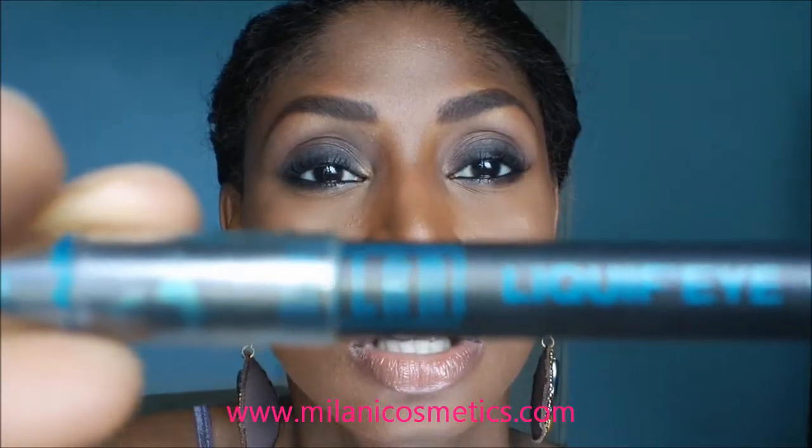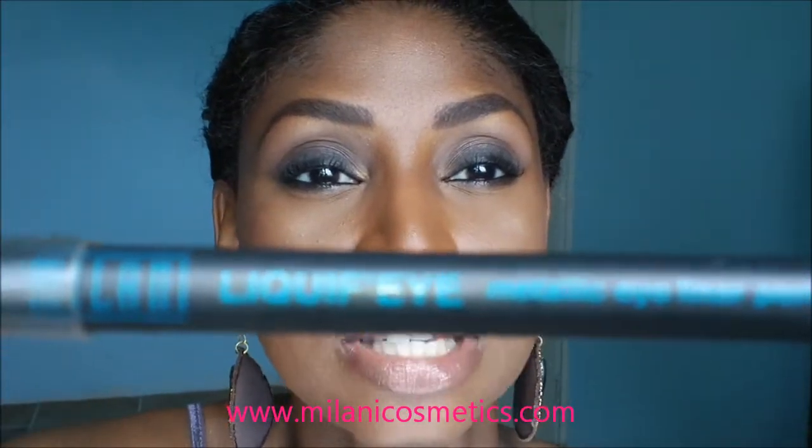This is from Milani. This is their liquify metallic eye pencil. This one is in aqua. This color in particular I love, but all the liquify pencils, the ones that you sharpen, are wonderful. They're creamy, they're smooth, and they're waterproof, and the colors are so vibrant. I find the Milani brand is really excellent. Whatever it is they're doing, they shouldn't stop it.